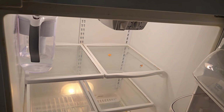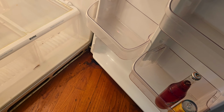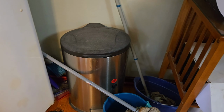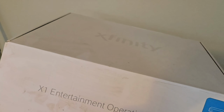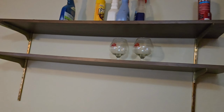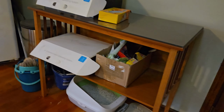So there's a water filter. The fridge has got to be cleaned. There's some drinks in here. I don't know how old they are, so I'm probably gonna toss. There's mop buckets in this corner, and you can see the trash lid that needs to go. There's cleaner stuff up here. I will be taking down this shelving unit as well, just so it can match everything else. And there's cat litter down there that I will be dealing with today.